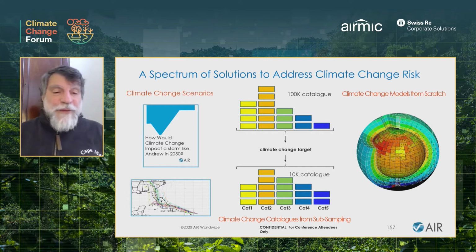So the last slide, I'll just wrap up by saying I talked a little bit about the first 2 aspects, the climate change scenario as a tool that can be used to help understand or quantify the risk of climate change in the future from one particular perspective. A broader perspective is, like I said, to create climate change condition catalogs from subsampling or another technique to help quantify the risk from climate change in the future.